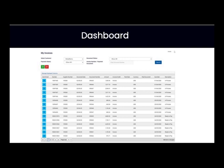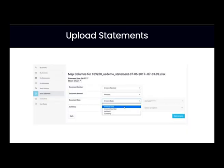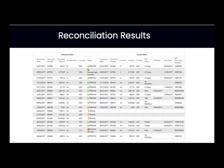If they go and look at their payments, I can see I've got 5 payments, and then if I click one of the payment lines, it then tells me below what invoices are in the payments. This is very good for suppliers to make sure that they clear the correct invoices down on their sales ledger. And then if you get them to upload statements, they can basically upload an Excel, and they have to tell the supplier which column is the invoice date, the invoice number, the amount and the currency, and they can view the results immediately. So you're actually getting suppliers to reconcile their own accounts.